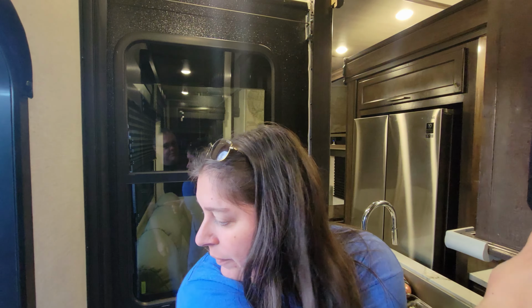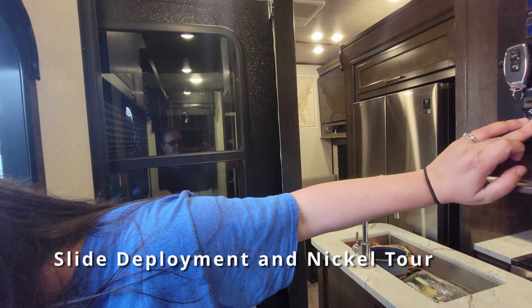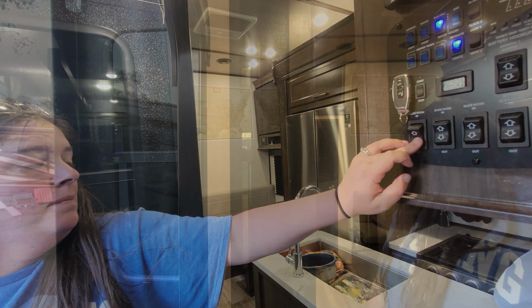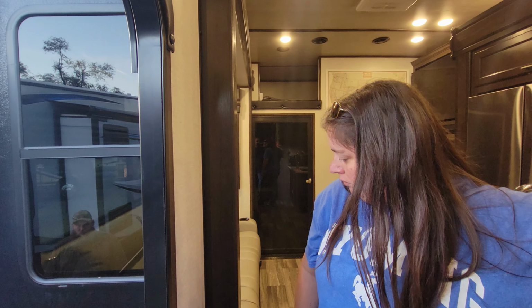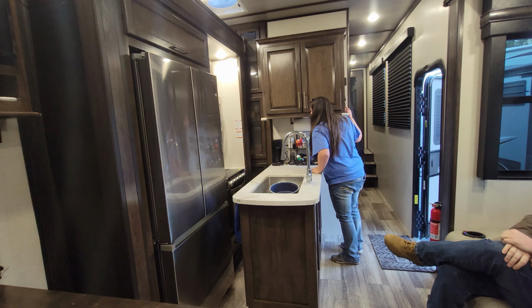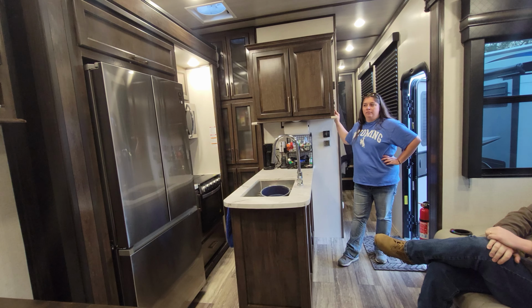Alright, wall coming out. That one's going out. We've been super happy with that. We did not go with the RV refrigerator, and we went with an actual residential fridge, because this thing's been great.